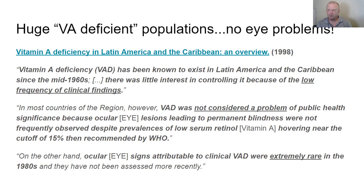Could you get any more obvious than this? Giant populations who are testing low in this supposed vitamin. Nobody has problems that they would expect. Where are all these massive problems? Why aren't they all having massive skin issues and eye issues? Maybe because it's not a vitamin. Okay.